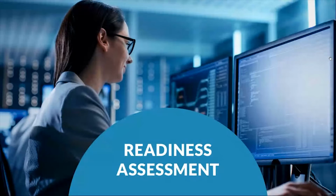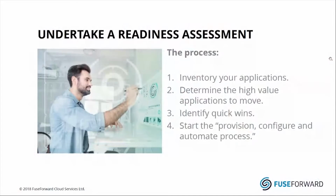So some of the things that you want to do during a readiness assessment. You want to inventory your applications. What does that mean? It means get a complete list of your applications. When was it built? What technology is it built in? Is it a mission critical application? Is it a departmental application? Is it a silo application? What are some of the quick wins that can be found in that application? What are the high valued applications that should move first? Which ones can come later?